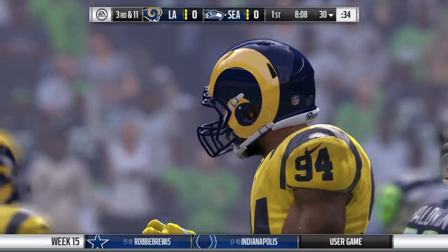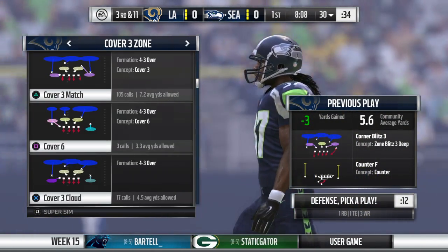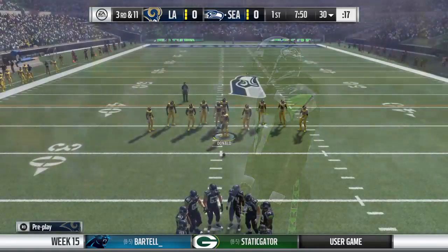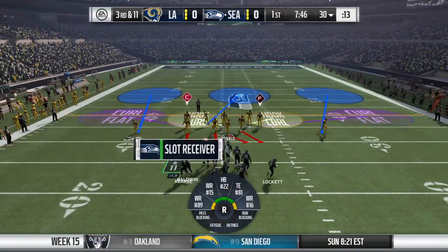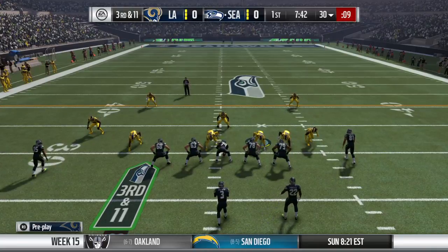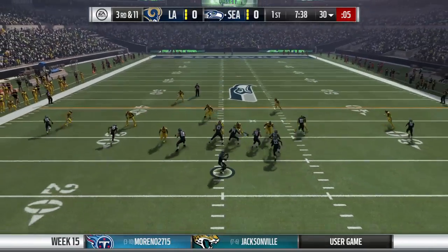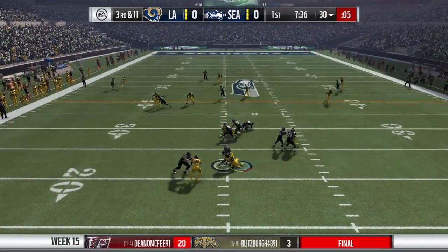Now 3rd down. I enjoyed watching Robert Quinn in pregame warm-ups with you down on the field. Did it surprise you how tall and angular he is? You wouldn't think he'd be able to play against the run that well, would you? But he can, and he showed it right there, didn't he? That's that wrestling background he has. He understands leverage as well as anyone in the game. A big-time wrestler in high school.